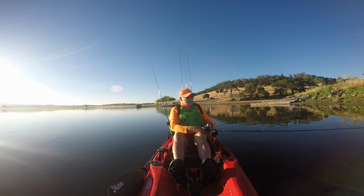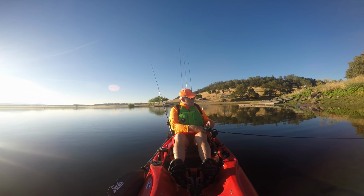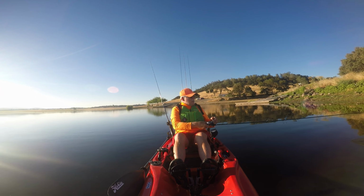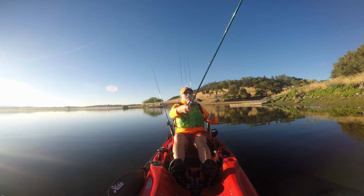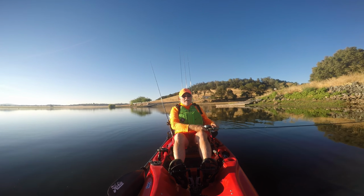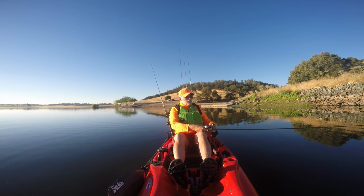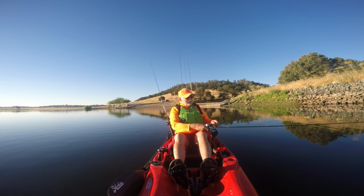On the face of the dam here, it's a small lake, about 1,000 acres, private, and the bass fishing's all catch and release. Anyway, I'll get back to you when I start catching some fish. All right.